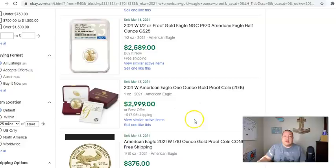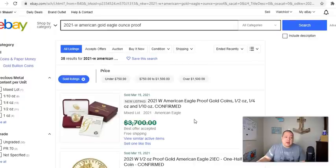Or if not this, get the 1/2 ounce, because that is also an easy $1,000 profit. Even if you bought the coin on eBay raw, turn around and flipped it to NGC, and it comes back at 70, it's great. And keep in mind, about 80% of all the coins will be proof 70.